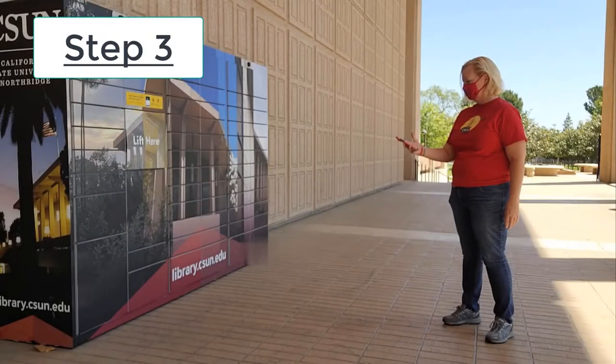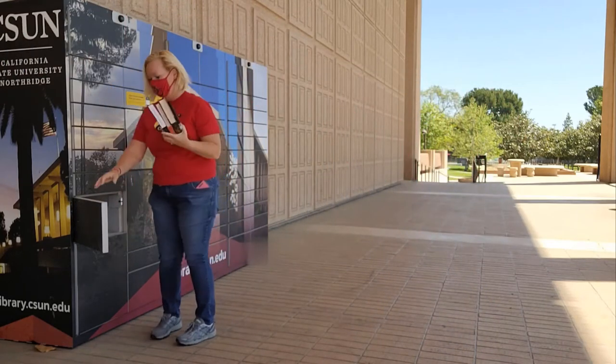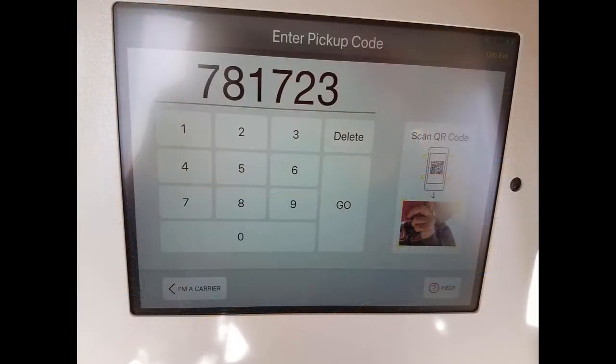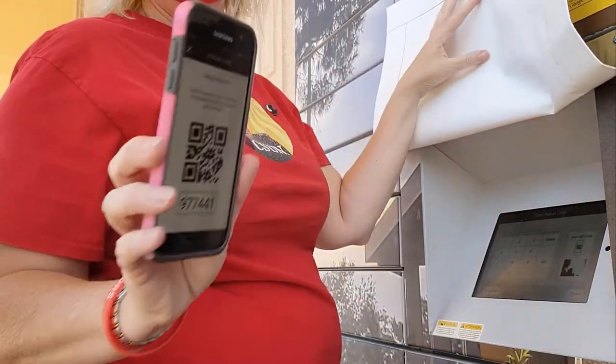Step 3. Pick up your requested materials from the lockers. When using the LuxerOne app, you can stand up to 5 feet away and open the locker door without any contact. If you prefer to use the 6-digit code, you can lift the sunshade on the lockers and key in the numbers. Or you can use the QR code to scan for access.